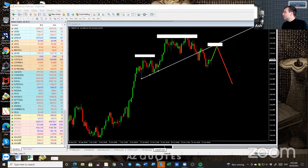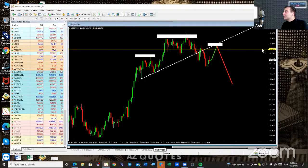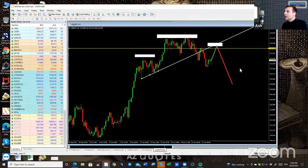Let's see if we can get a nice round number here. That high there, yeah, probably about 114. I'll be okay with that. Sort of calling it around there. If it creates a reversal between 114 and 114.20, 114.30, creates a reversal up there, then okay, fine. Dollar yen short.